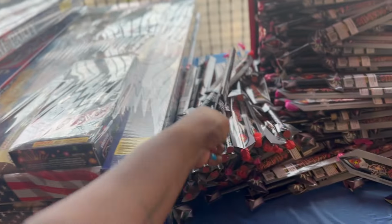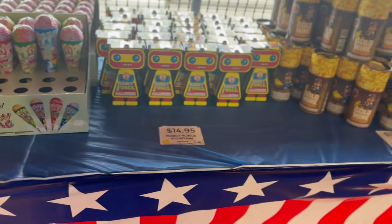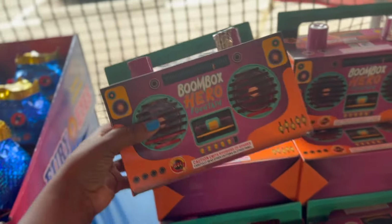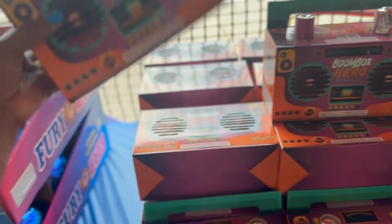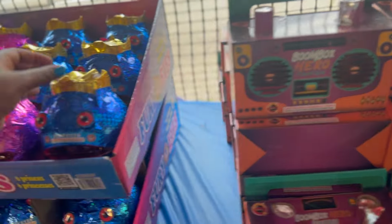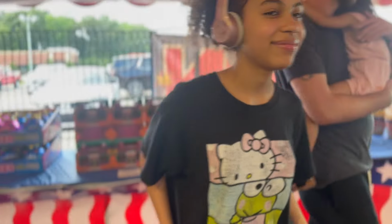Yeah, this is last year. Yeah, we did one of those last year. You did it again? It's fine, yeah, if you want to. What's this? Boombox Hero Fountain. I don't know what that is. It looks cool though. Did we get one of these last year? We were looking at it. Yeah. Hey, this is for you.